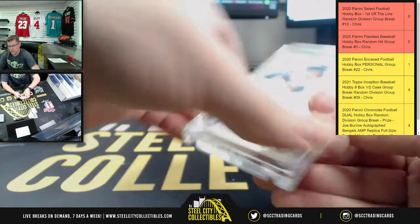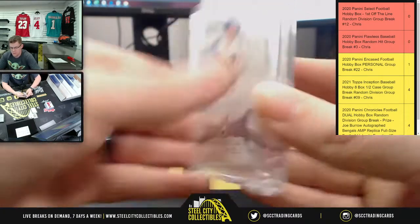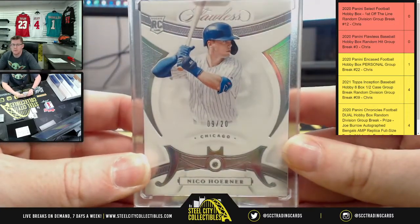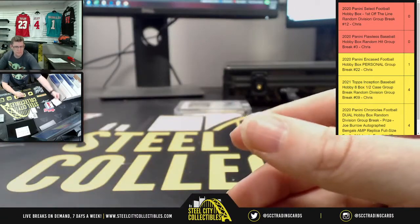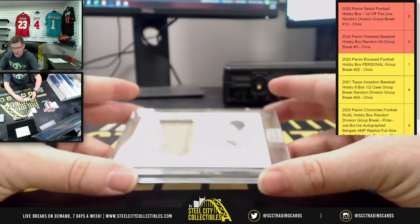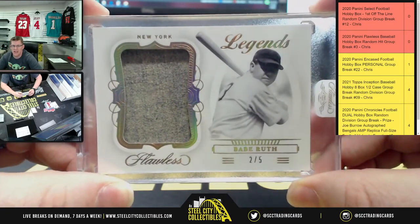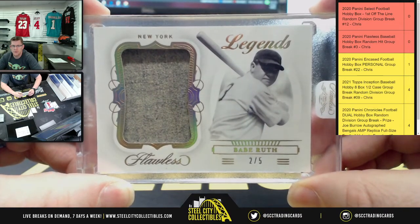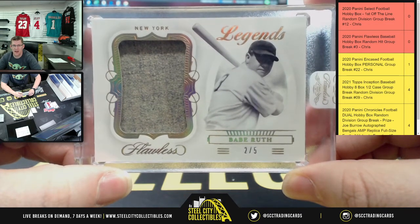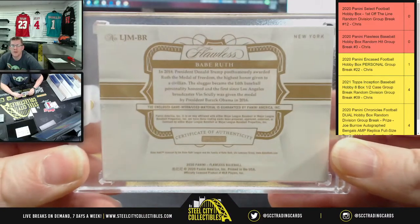Okay, here you go. You got for the Cubs, 9 of 20 on the diamond rookie, Nico Hoerner. And again, the diamond is guaranteed by Panini. So there you go. And then speaking of cloth from a certain someone that you guys say is super rare, how about this one? 2 of 5. Jumbo Relic, Babe Ruth. Two of five on the Babe. There we go.